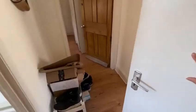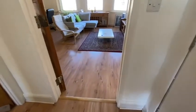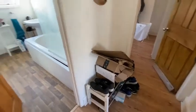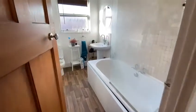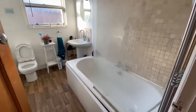So as we go in, we've got a small little hallway, which is enough room for a little shoe rack. On your left, as soon as you go in, there is a bathroom, which is a shower above a bath.